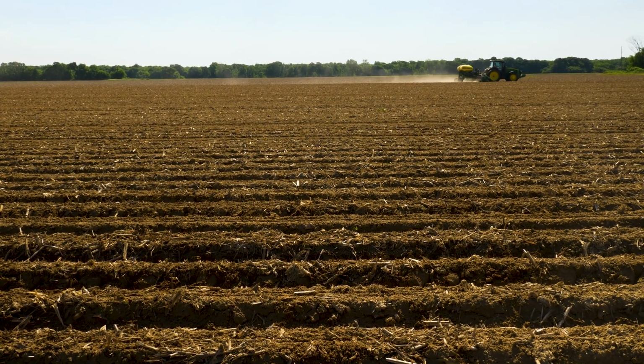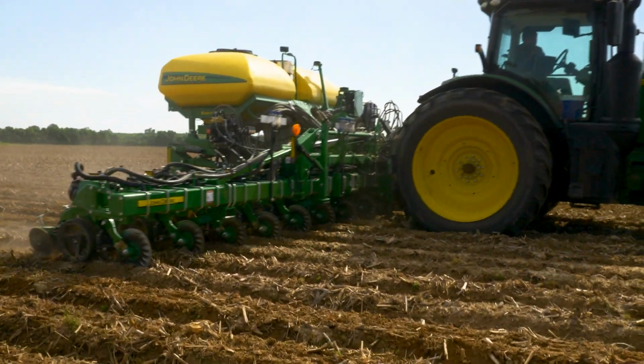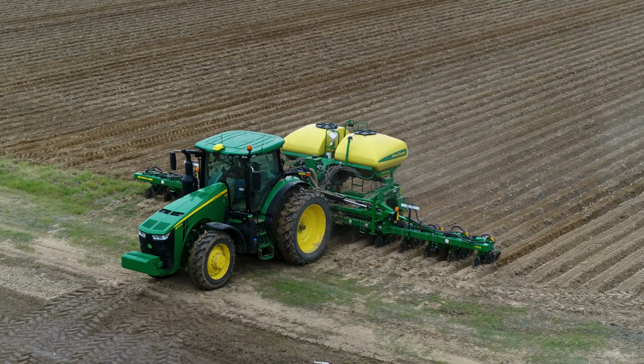I think yesterday we got most of the easy fields. We're through with them. Every field left to plant has challenges. It's hard to manage. You've got to go back. Inevitably, you'll forget about a spot. A month from now or a few weeks from now, you'll go back to spray it or fertilize it, and there'll be a spot out there that never was planted because it was wet the first time.